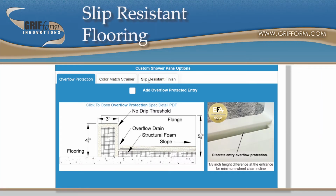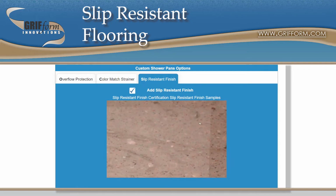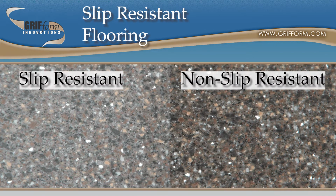In this video, we are going to look at Grifform's slip-resistant flooring feature. This feature is ADA approved and applies a slight etching to the flooring of your shower base. As seen on the right, non-slip-resistant finished flooring is smooth to the touch, whereas slip-resistant finished flooring has a much more coarse and grainy feeling to it.